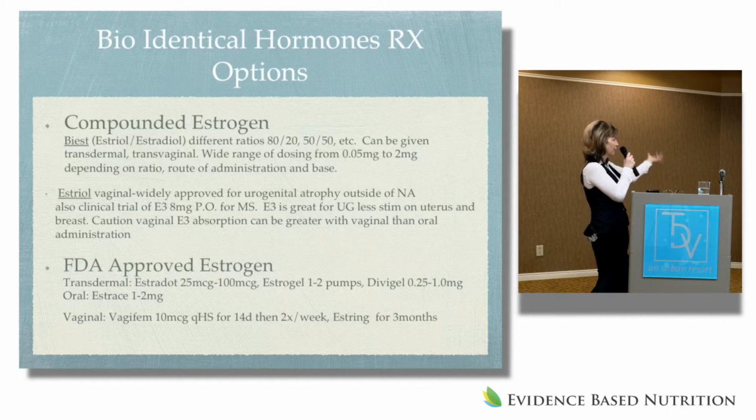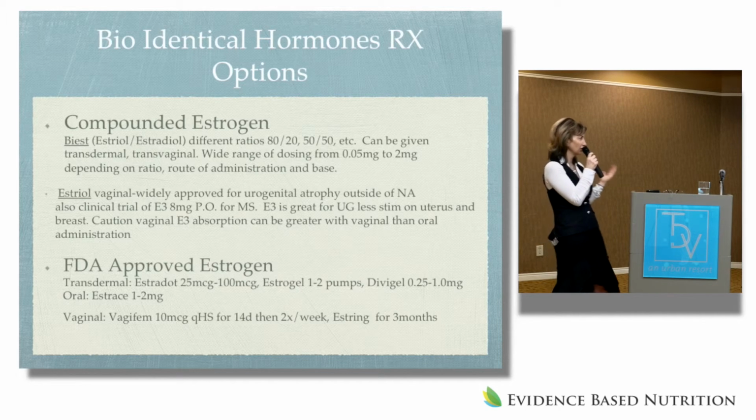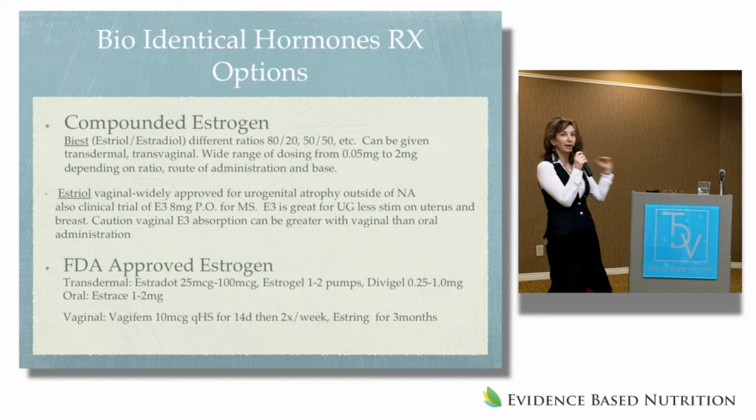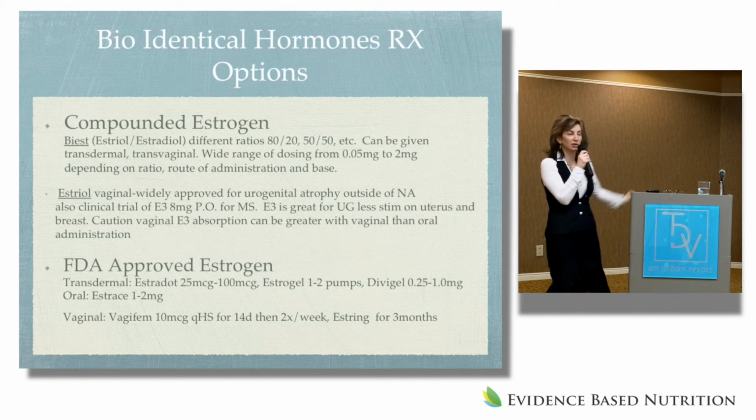Okay, so pharmaceutical grade estrogens, that you can buy at any pharmacy. So transdermal, we have the patch. One of the companies is Estradot, and the dosing comes between 25 micrograms and 100 micrograms. So depending on how symptomatic, now you guys are allowed to prescribe patches? Because it's transdermal, yes, no? Anybody knows? Okay. I'll give you the information anyways.